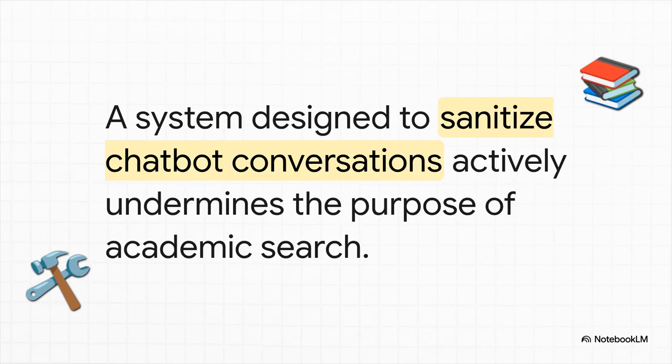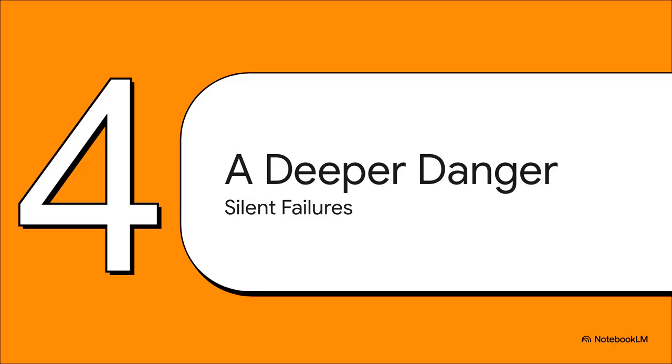And this gets to the absolute core of the problem. This is a classic case of the right tool being used for the completely wrong job. See, a filter like this is perfect for stopping a public chatbot, like on a company's website, from going off the rails and saying crazy stuff. Great tool for that. But using it for academic search, wow, that's like trying to perform delicate surgery with a sledgehammer. It just backfires because academic research demands that we study these very topics. That's the whole point.